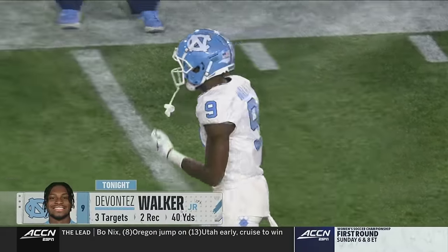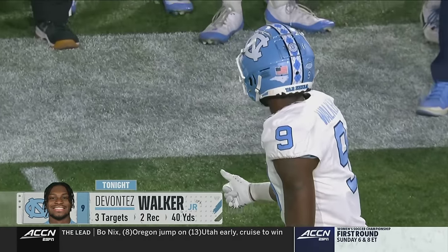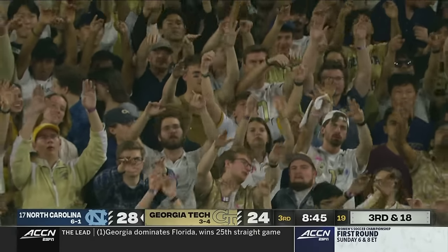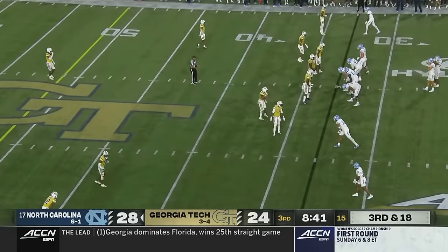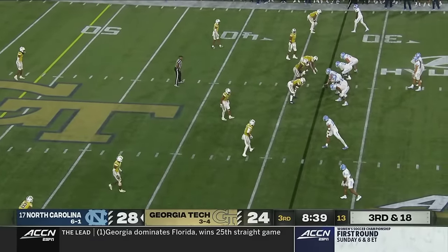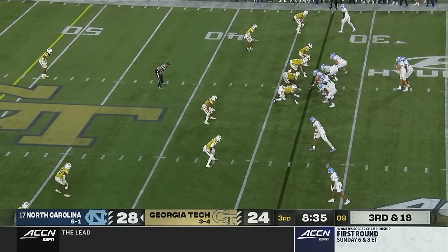You see, quiet night so far for Walker. He had just, you know, last week 11 catches, 146. Comparatively speaking, after his first two full games, he's been dynamite so far.